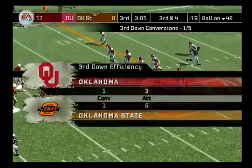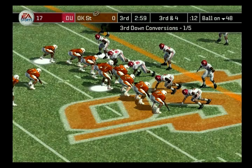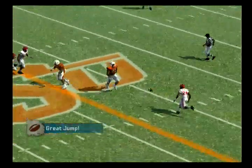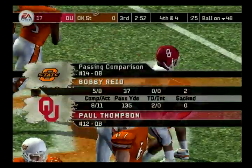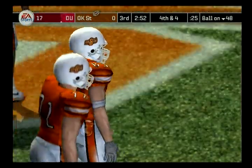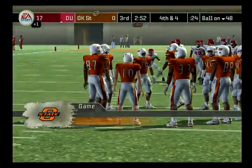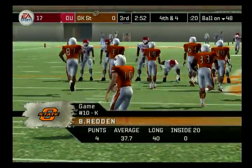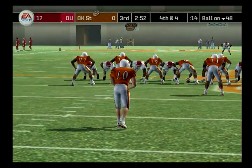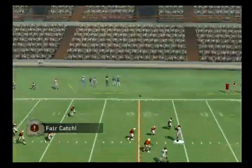Third down from their own 48-yard line. Fakes to the back. Throws it out there. Number 87 was the intended receiver on the play. And that'll bring up a punting situation. Fourth and four. Oklahoma State lining up the punt. Peterson is back deep to return the punt. It's a high kick, and it holds up there. Peterson calls for the fair catch.